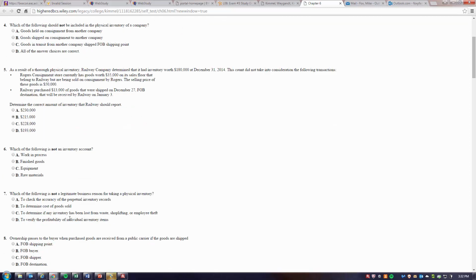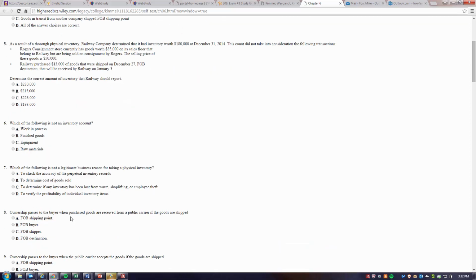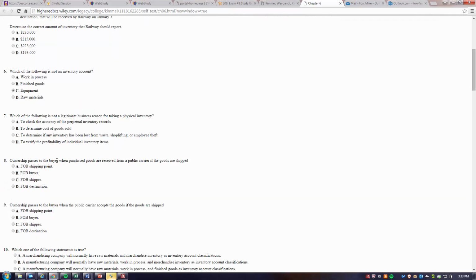All right, number 6. Which of the following is not an inventory account? Work in process, that's an inventory account. Finished goods is. Raw materials is, but equipment is not. Even if you sell equipment, you would list any equipment that you had for sale as a finished good or as a merchandise inventory if you're a merchandiser. So equipment means the equipment you use in your company, and that's not an inventory account. Number 7, which of the following is not a legitimate business reason for taking a physical inventory?